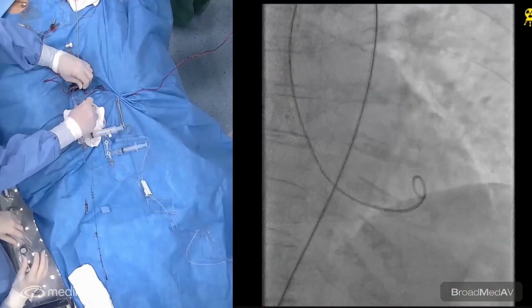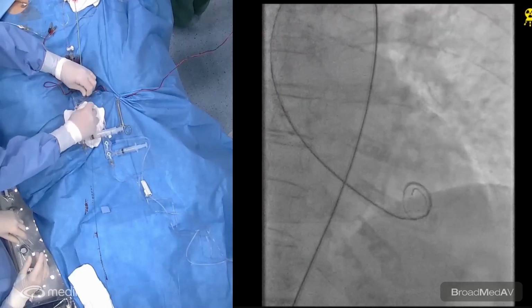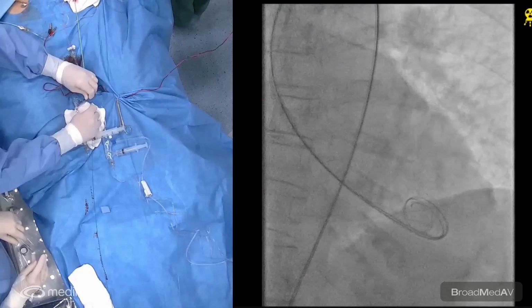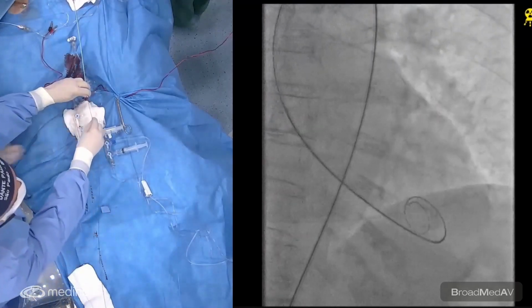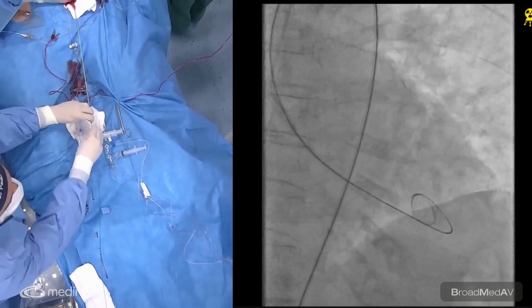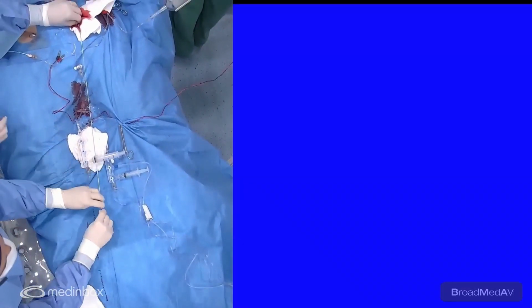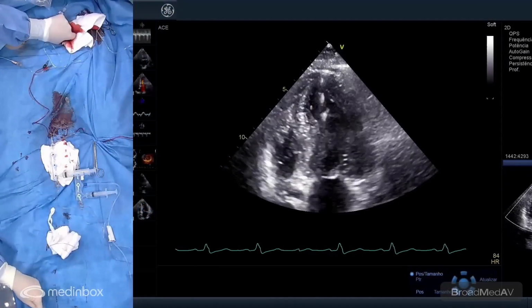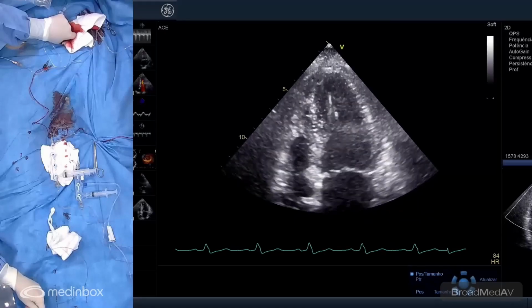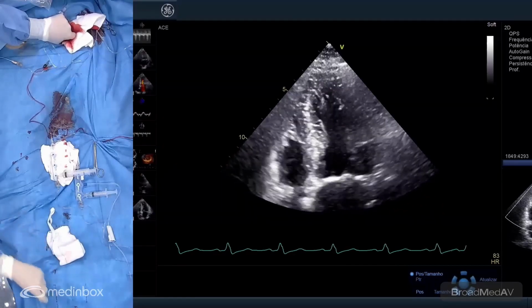Okay, great. We already crossed the aortic valve, and Alberto is now placing the pre-shaped wire in the apex. Which wire is this one? This is the Confida wire. This is an important step, so be careful about wire position. We check on fluoroscopy and we check on echo.